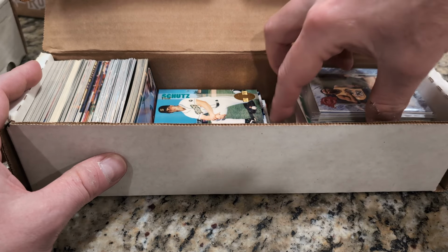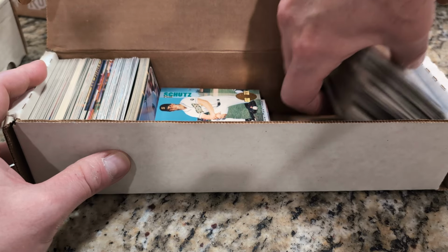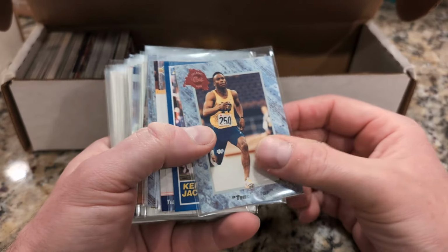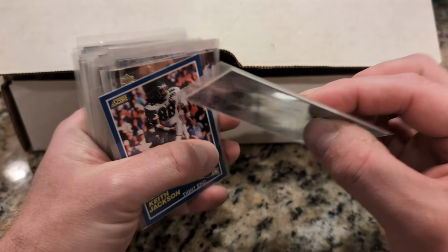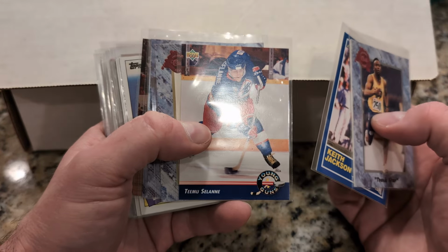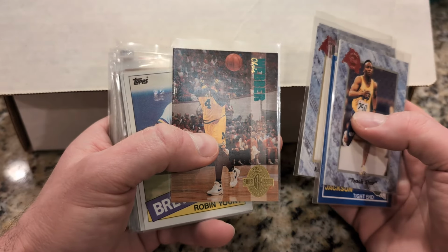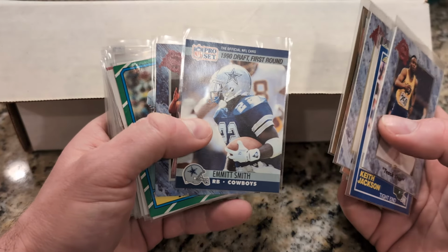All right, what do we got going on over here? Well, let's see. These are all sleeved up. Apparently I thought these were worthy of extra protection. And it looks like we have a track star. Is this Rocket? Oh, Johnson's Guns, I guess, Larry Johnson. I think it's Rocket Ismail. Keith Jackson. Tamu Salami. There's Brian Taylor. Chris Webber. Derrick Coleman. Emmitt Smith rookie card.